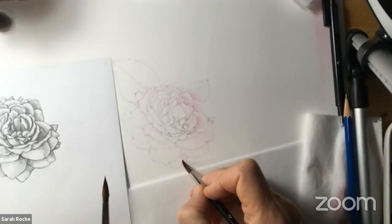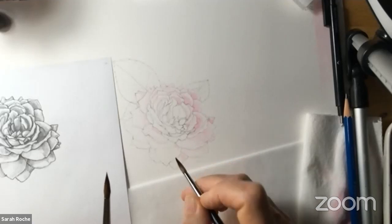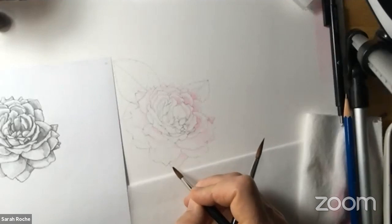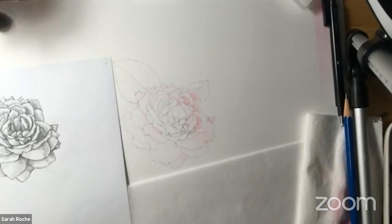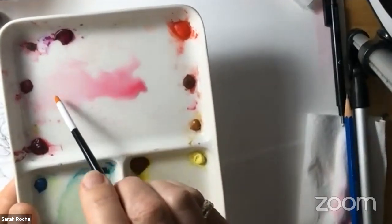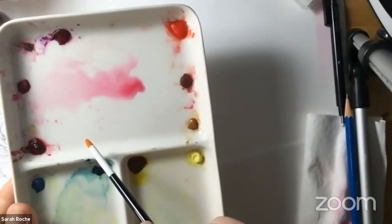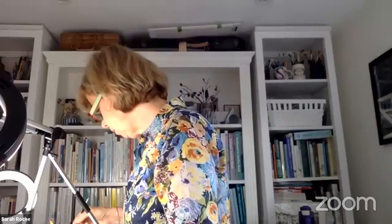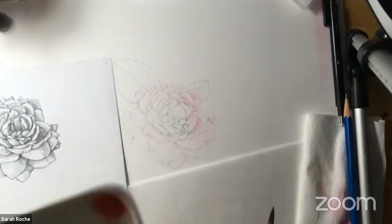Someone's just asked, could you please say the colors you're using? Yeah, so sorry, yes. I use a basic palette. So I'm just starting with Permanent Rose. So here's my Permanent Rose, and you can see it's a very watery mixture. And I think the colors I'm really going to be using for this are Permanent Rose and then a little bit of Quinacridone Magenta. And I'll show you my palette again.